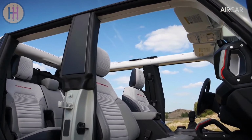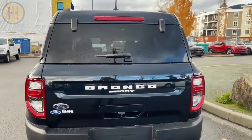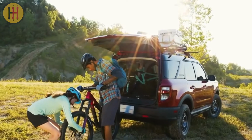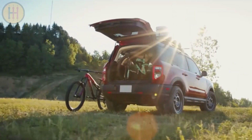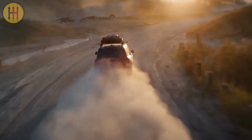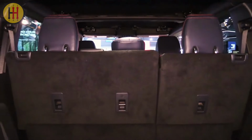The Bronco Sport, on the other hand, looks more like a modern-day SUV than an old-school throwback. It's got some retro flourishes, like its grille, plastic fenders, and roof rack, but it lacks the all-terrain attitude of the standard version. These little details go a long way toward ensuring it stands out from the rest of the crossover pack. Number 5. Storage.